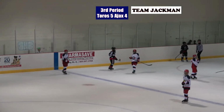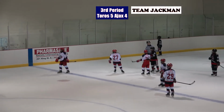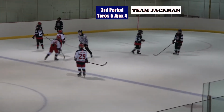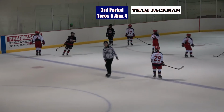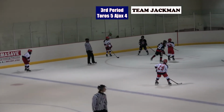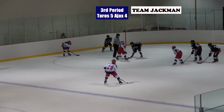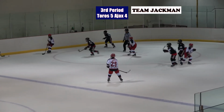That attempted shot from Bishop hit a player at the front and went up and over the glass and under play. Nice block there. I believe number 15, Mitchell, got his body in front of it as it went up over the glass. So we'll get another face-off here in the Ajax end. Nice win there from Jackman.